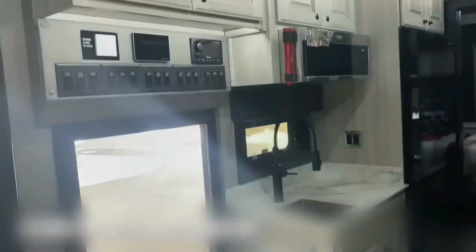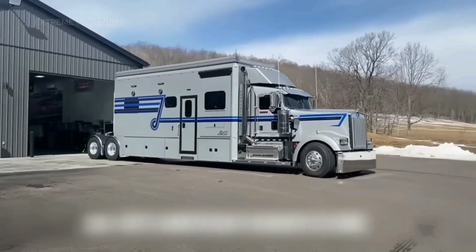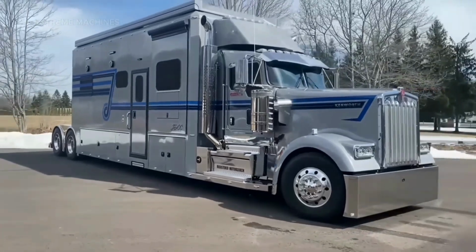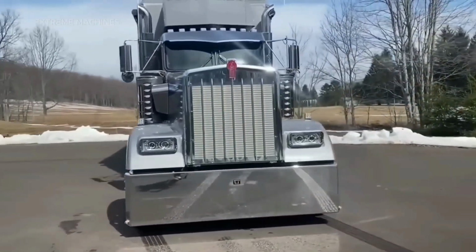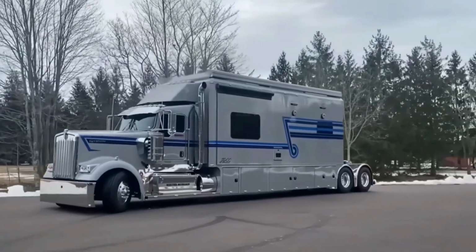Inside, retro analog dashboard, premium leather seats, fixed double bed, microwave, refrigerator, custom cabinetry, and independent climate control. Classic soul, modern comfort, perfectly balanced. A Cummins X15 producing 565 horsepower and 2,100 pound-feet of torque. 18-speed manual transmission, because a 100th anniversary edition demanded nothing less than the real thing. $600,000 sold out immediately. Some owners put them to work on American highways, carrying loads just like every W900 before them. Others treat them like collector's pieces, because that's exactly what they are.